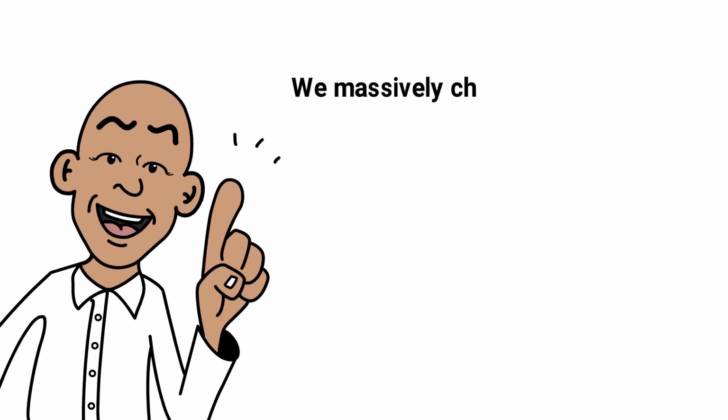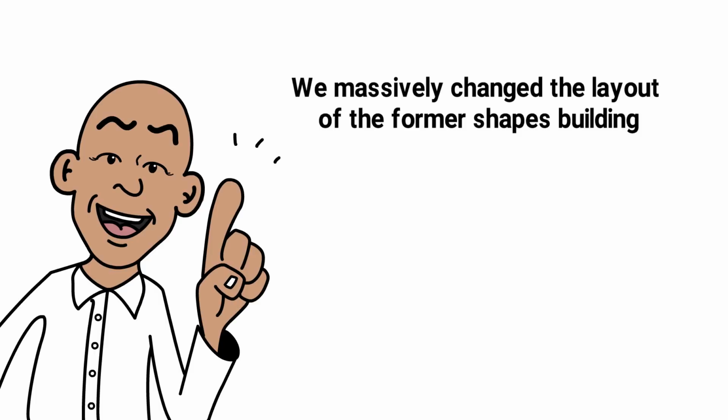We massively changed the layout of the former Shapes building. You will see that from the drawings on your screen.